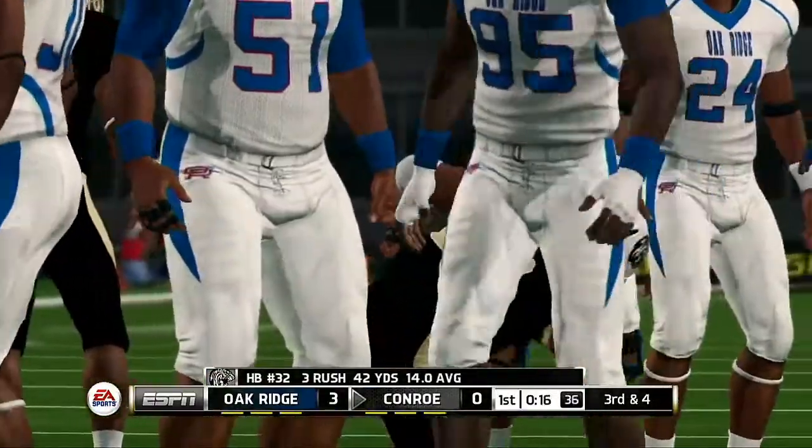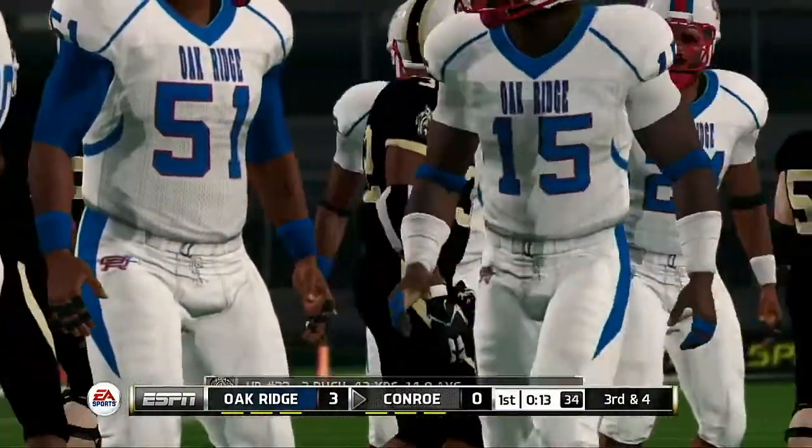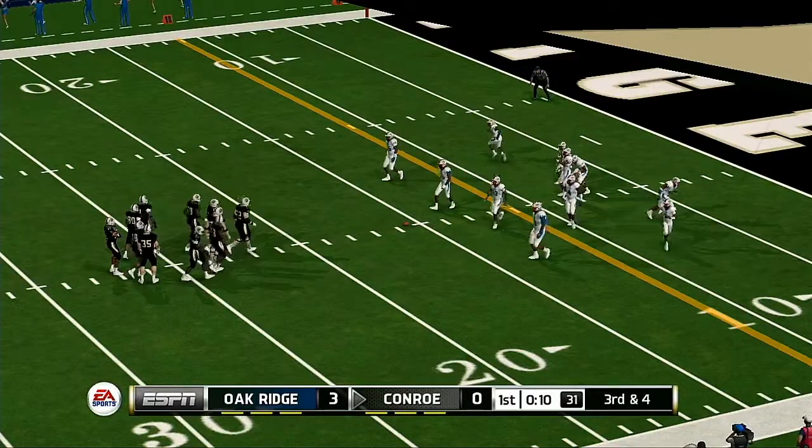That's how we do, D. That's how we do. Hit a one on the play. That'll bring up third and four. They're about 4 yards away here on third down.